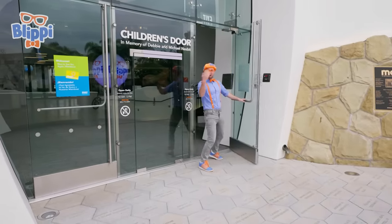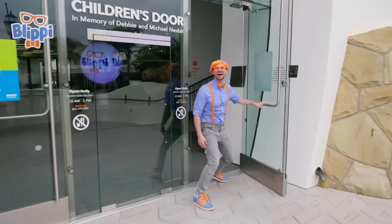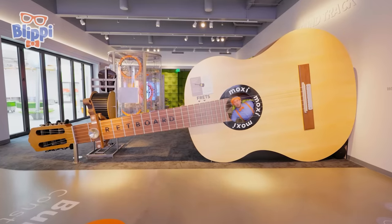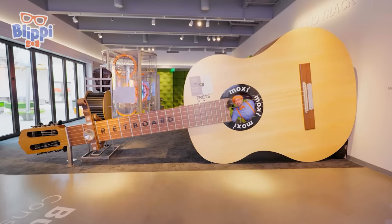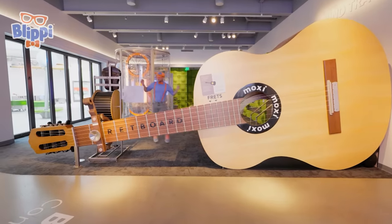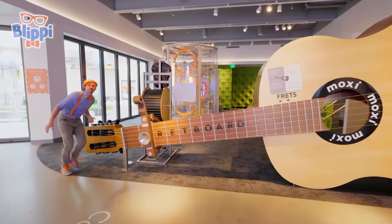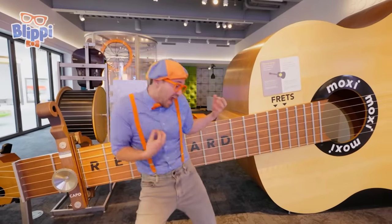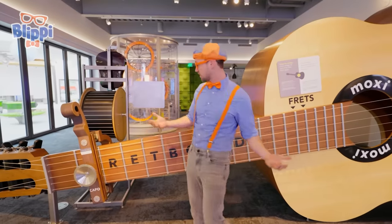What are you doing? Come on! Come here! Come on! Hello! Whoa, check it out! This is a massive guitar! Whoa, cool! Yeah! Have you ever seen someone play a guitar before? Yeah! Yeah, guitars are so cool!